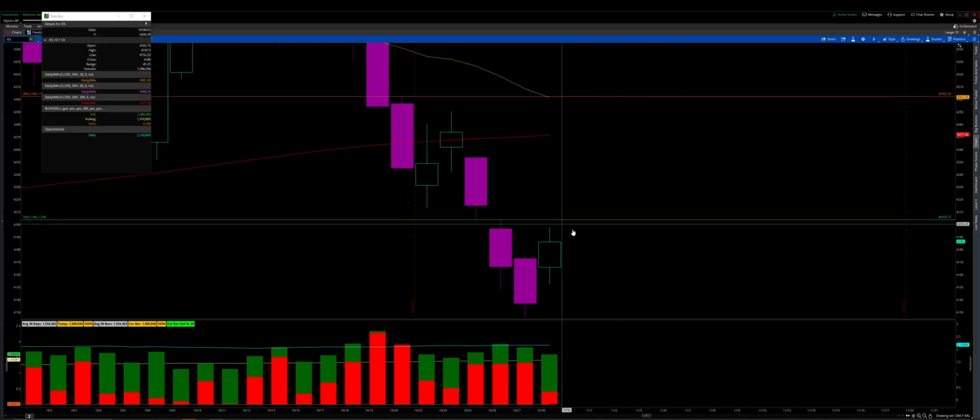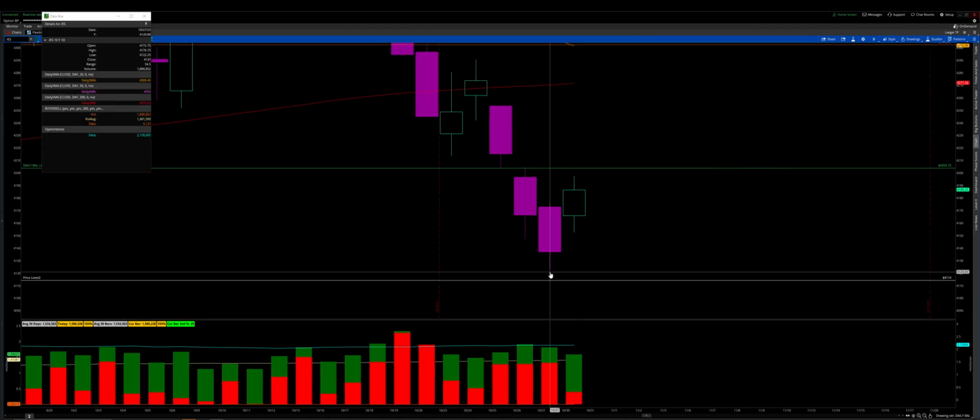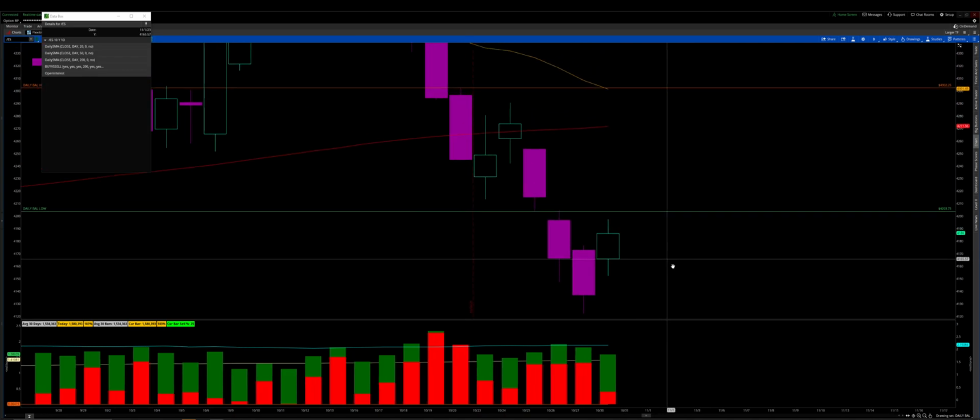Sellers want to see a defense of the 4200 level and then roll back over and take out last week's low, and then the low of 4122.25, target 4114, and then 4062.25.